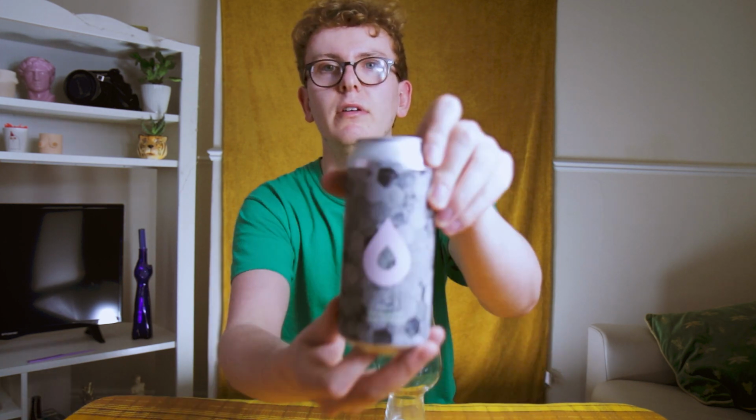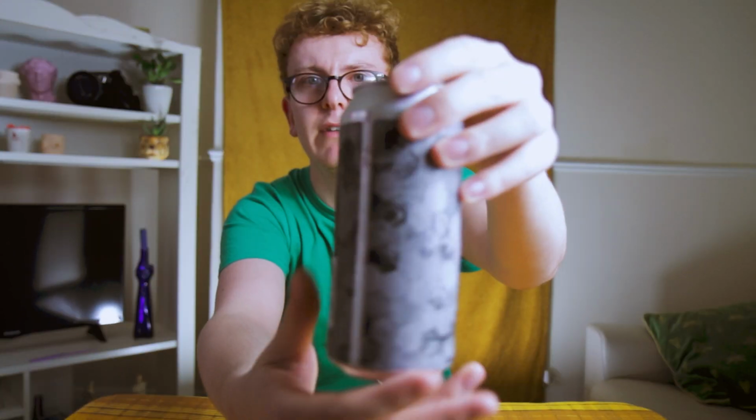Polly's Brew Co, they're from Mold, North Wales, Flintshire. I've had a few of their beers before, most of which have been really hazy IPAs or a really nice fruited sour. I believe they do one that's just pure cherry sour, and it's amazing. So when I saw a West Coast Pale, I thought to myself, we haven't had a West Coast just yet on this channel, and it's the ideal thing to kick off our West Coast experience.